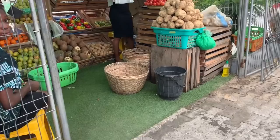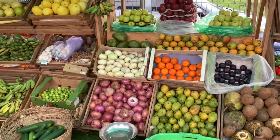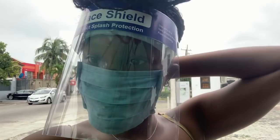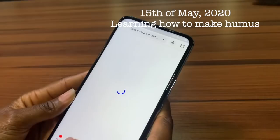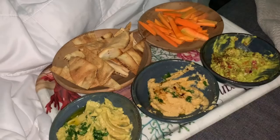Morning. Morning. I want to buy, so there was on the list. Now you get avocado, apples. We're making one of our most popular recipes. Love it.